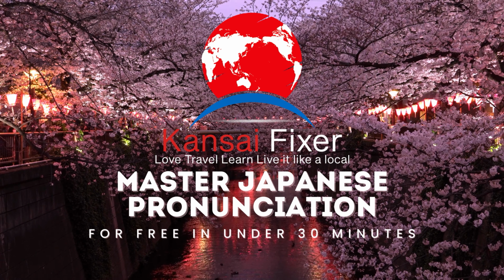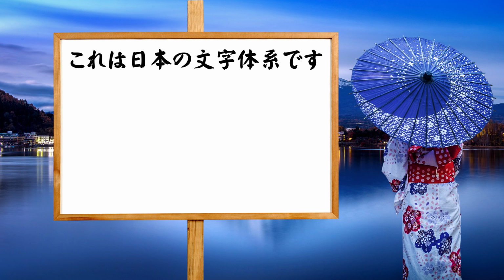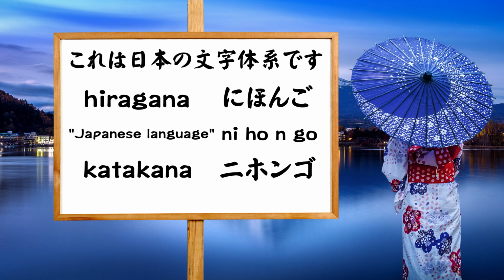We will begin by exploring the unique characteristics that Japanese pronunciation has in comparison to English, and we'll delve into those differences in a moment. But first, we need to briefly go over the Japanese writing system. In this segment, we will learn about the Japanese writing system, specifically focusing on the hiragana and katakana scripts. We'll introduce some basic characters and their pronunciations to help you understand and read Japanese.